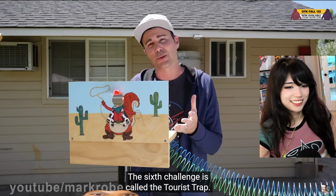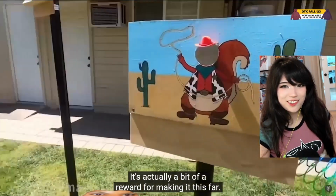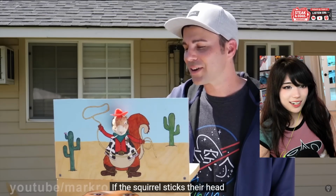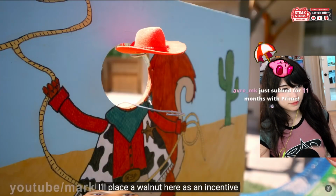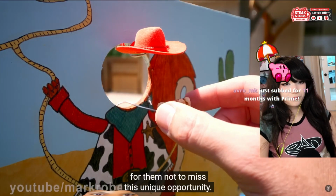The sixth challenge is called the Tourist Trap. It's actually a bit of a reward for making it this far. If the squirrel sticks their head through this board my wife painted, it's just a photo op they can hang on the wall of their tiny squirrel nest. I'll place a walnut here as an incentive for them not to miss this unique opportunity.